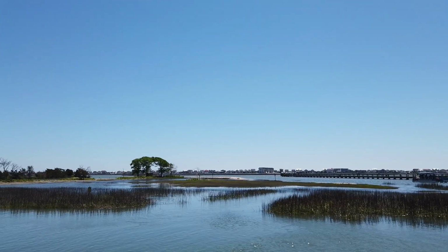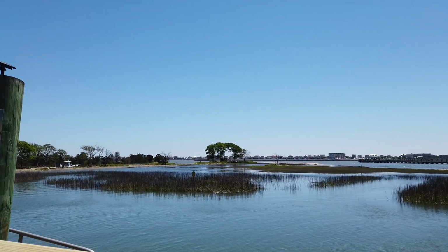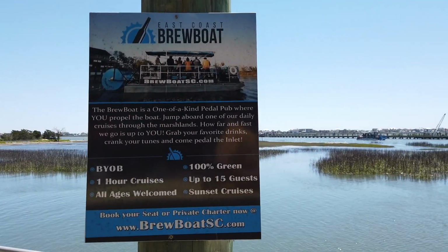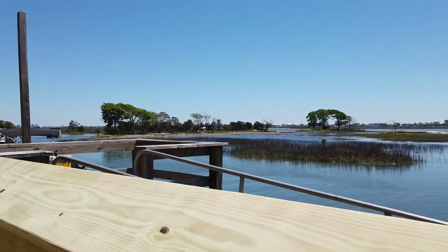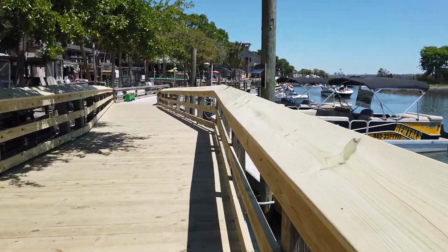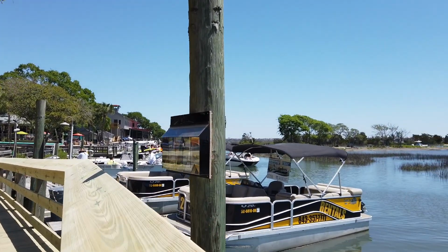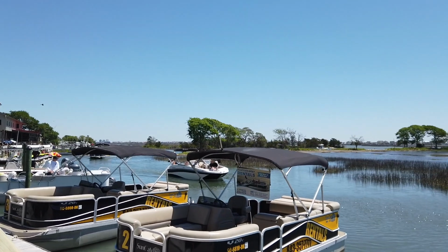Now, if we look over to our left, there is an island, an infamous island in Murrells Inlet called Goat Island. Oh, there's the sign for the brew boat right there. Right over there, that island, that is Goat Island. We'll get closer to it later, but basically, goats live on the island during the warm months of the year, and it's kind of a spectacle. If you're on the water, you do a lap around Goat Island, you point at the goats, you take pictures, that sort of thing.